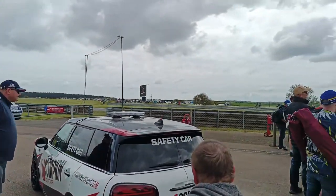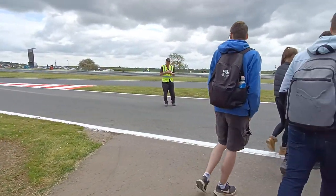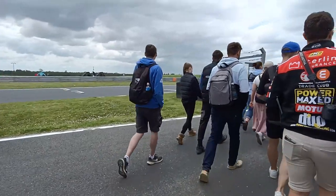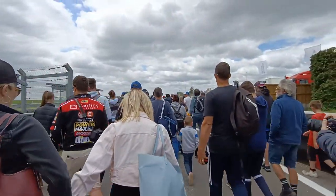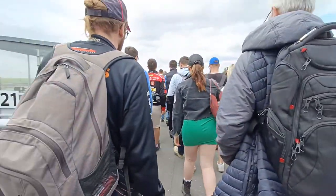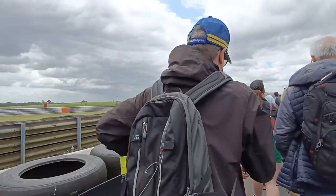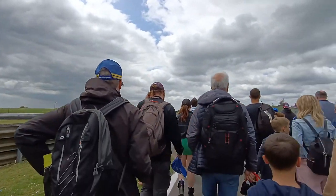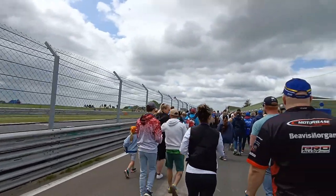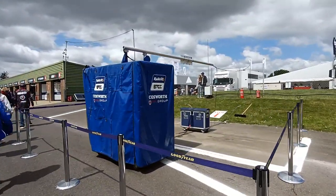In the car grid lane slot, ready there. Circuit. Scrutineering bay.